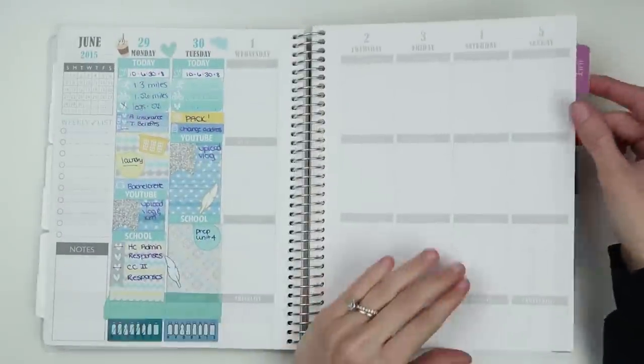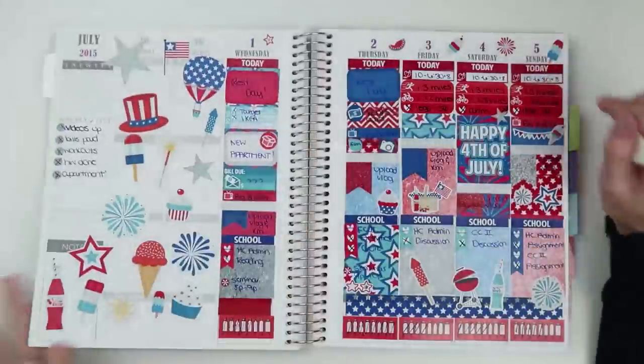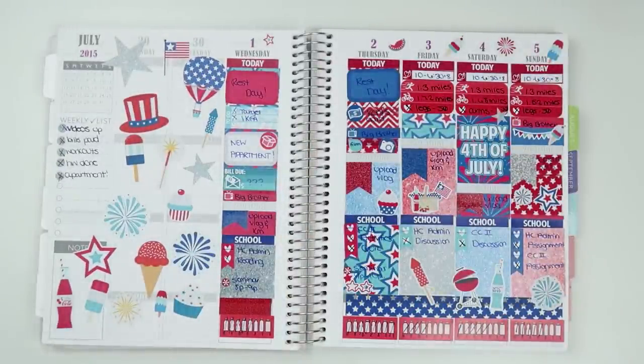Oh, and the 2 days again. I hate that I did this. I don't know why I did this. And then 4th of July, which are always my favorite spreads for some crazy reason. Oh, these are so cute.